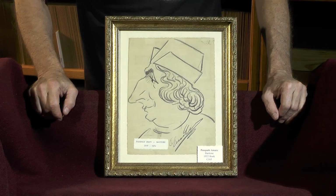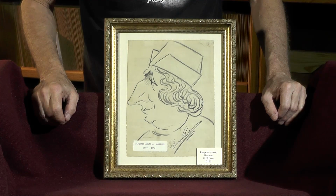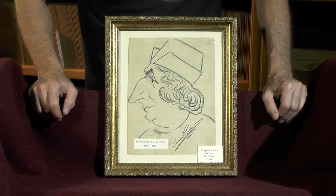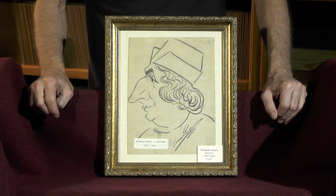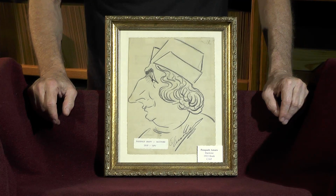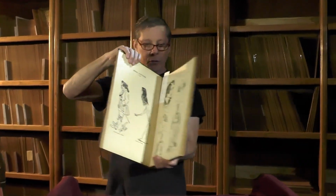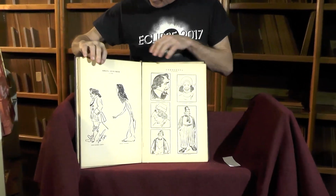So we have a little label here underneath the glass that tells you who this is. Pasquale Amato, baritone. And then here we have Amato baritone. It says 1922 book and C165. C165 was just a control number and inventory number of the museum, so it really means nothing to us. But 1922 book indicates that this caricature appears in the 1922 edition of Caruso's caricatures. So we see that very same picture right here.